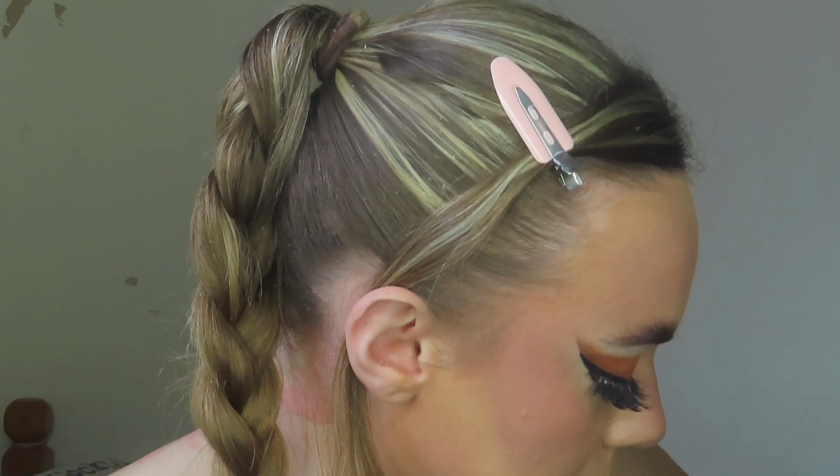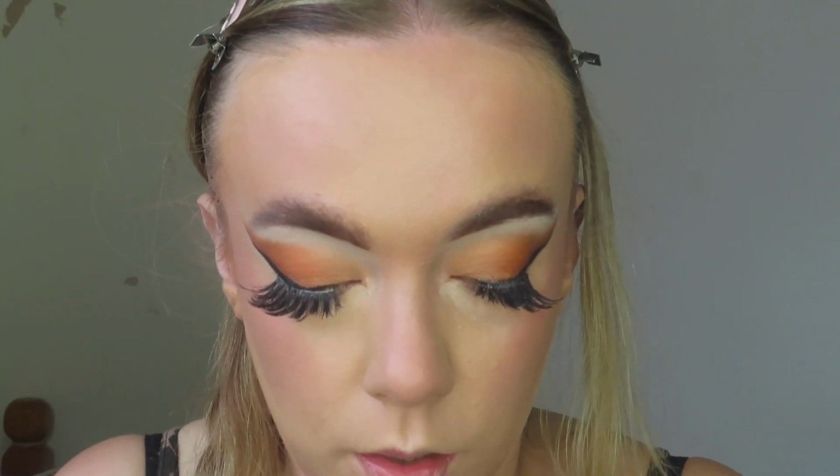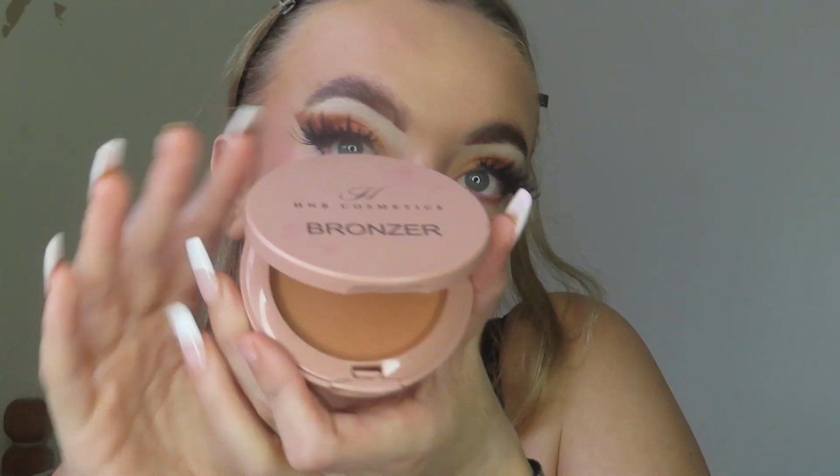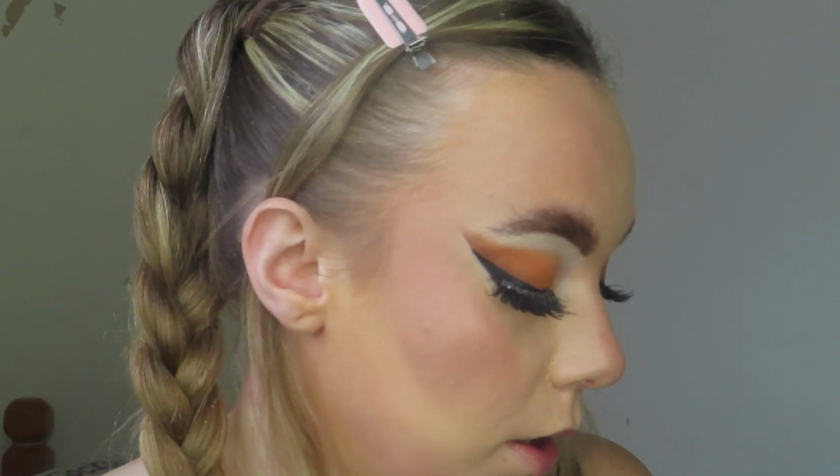Then I think the bronzer. I'm finding it really hard to do anything because my nails broke, like this one, because it's so weak that I can't pick anything up. Right, so I'm going to go into the H&B Cosmetics bronzer. Oh my god, this is my favourite bronzer. It's in medium. I've got the new one back and I'm obsessed.